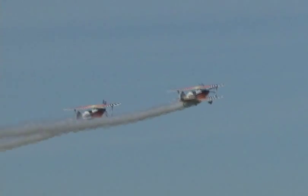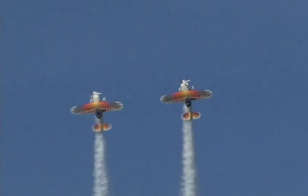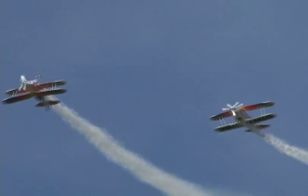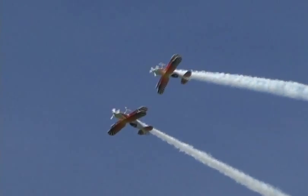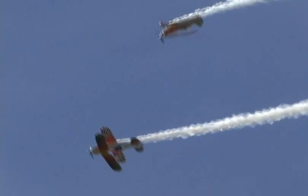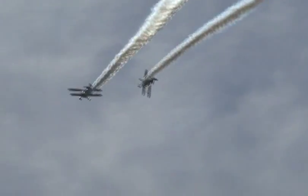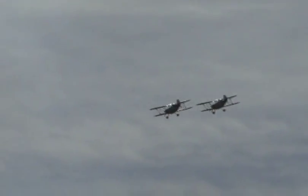Out here on the right side, once again they'll go up into the vertical. 5/8 of a loop, or the half Cuban 8. On a 45-degree downline, one aircraft will remain in the inverted position. Billy Segalla will start the barber pole roll. Half rolling to the upright position is Bill Gordon. He calls smoke off.